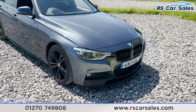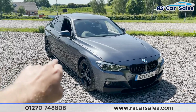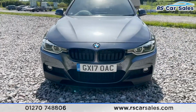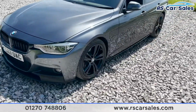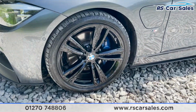We've then got our full M Performance styling kit on this vehicle as well, as you can see by the side skirt as well as the front splitter just there. We've got the black kidney grills there as well, really do look great from the front here, as you can see. Coming around to this corner, we've got our second 19-inch alloy wheel, again with the blue caliper just behind.